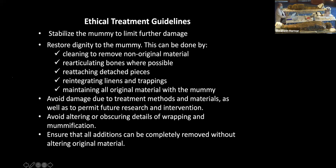We want to make sure that they can be safely put back on the body in the way that they were as much as possible. We want to maintain all original material with the mummy, regardless of how small. Obviously not the dust that we're taking off, but any linen fragments, anything else, we'll try to put it back with the body. And if not, store it very carefully with the body's materials that are going into storage.